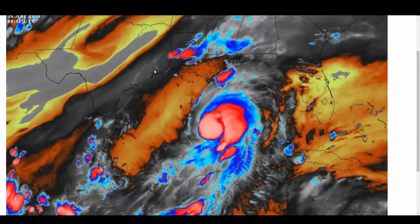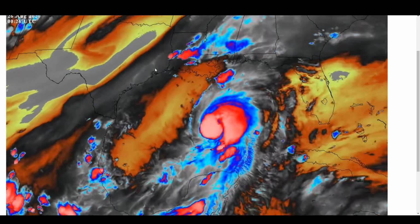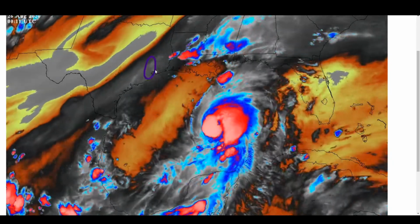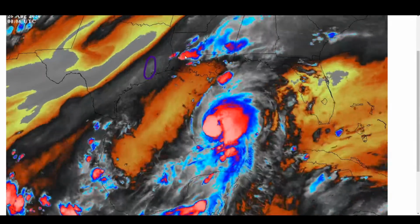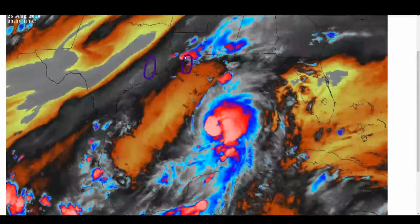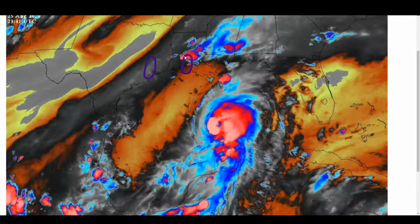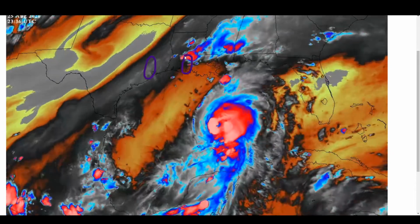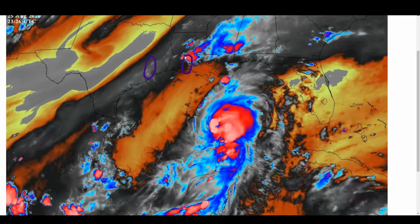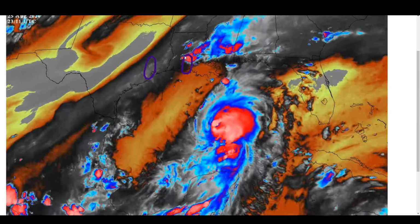So if you are in the regions just outside of where the center track may be, say Houston or the Galveston area, and even northwest of Houston here, or if you are to the east of the center track here, you need to be preparing for something that may be very powerful heading over your area. You need to be preparing for what the worst could be here, which may be a high-end Category 3, low-end Category 4 here, as some intensity models suggest.